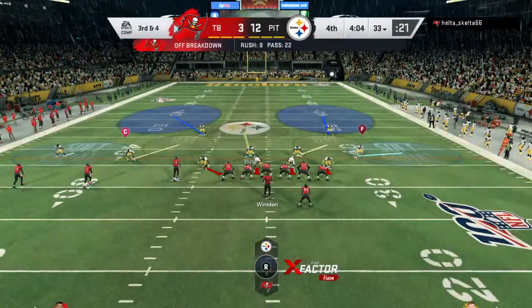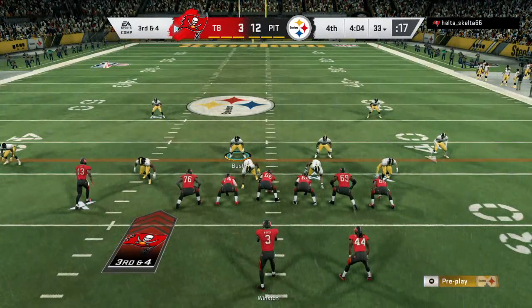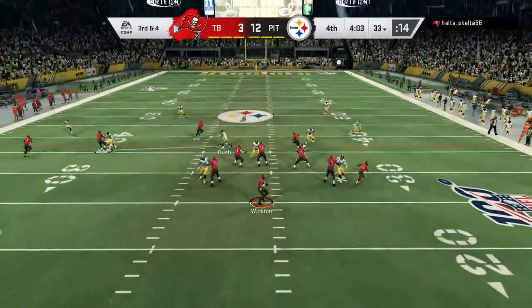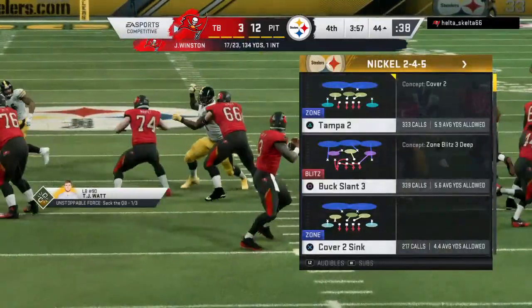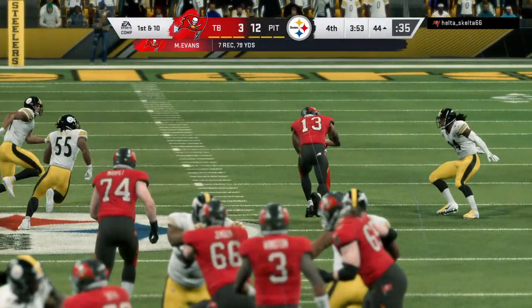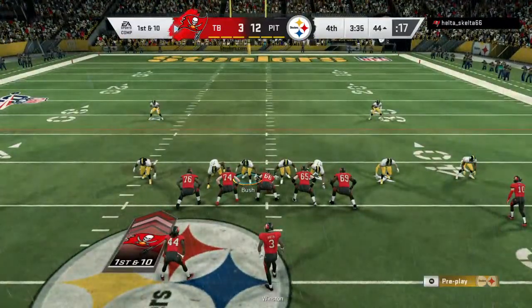The Bucs on 3rd down. They've converted 3 times in 8 chances. This is 3rd and 4. Working out of the gun, Winston. He completes it to Evans. And they're going to have themselves another 1st down as the tackle's made at the Steelers' 44-yard line. Jameis now, perfect since the second half started, 7 of 7.